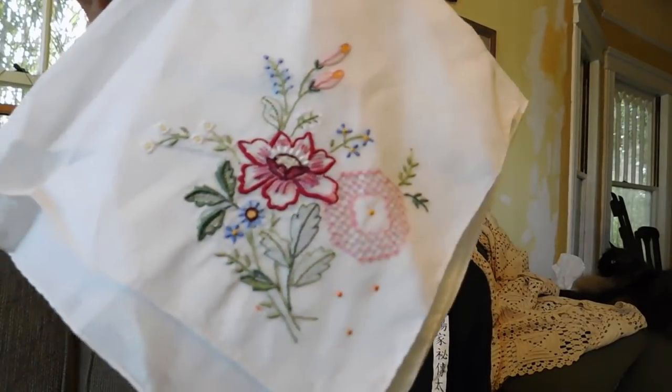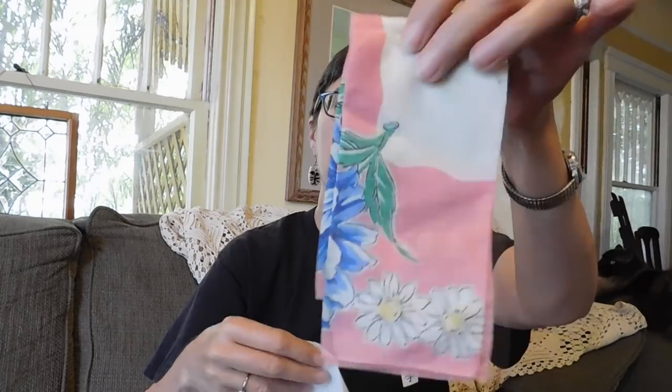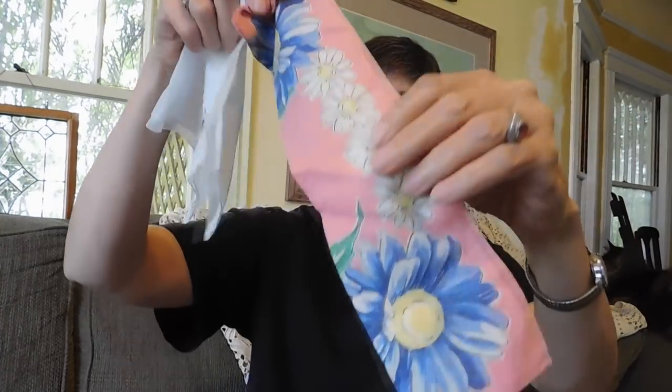I got some handkerchiefs for me. This is a really pretty embroidered one. And this is a nice little printed cotton one with flowers on it. And then a couple of little plaid. Let's see. There's plaid ones like this. This one's, there it is, pink. Anyway, I like cotton handkerchiefs. And I paid $1 a piece for those.